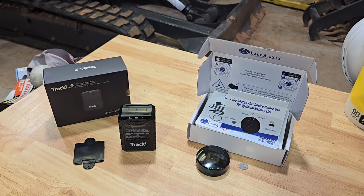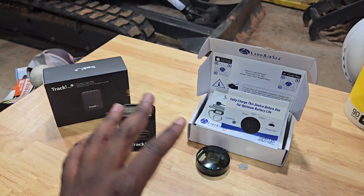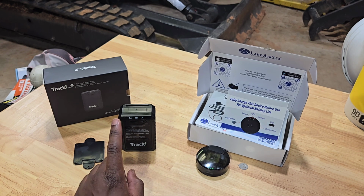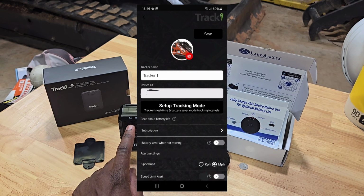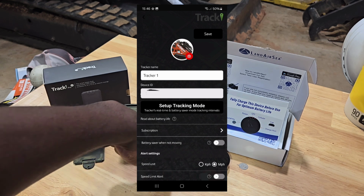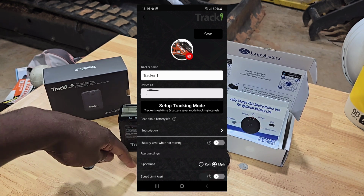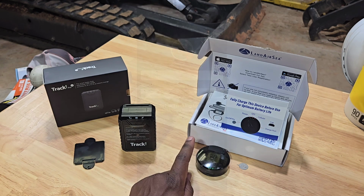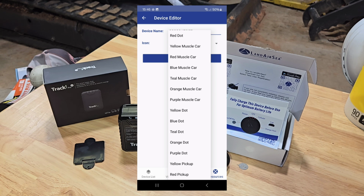So yeah, the apps just don't seem to be as clean as I would like for them to be, but that's what it is. One thing I like about Tracki is that they allow you to use a customized icon for the point on the map. So I just uploaded a picture of a boxer skid steer. LandAirSea, from what I can see, you hit the drop down. All you can do is use a list of predefined icons. So I kind of prefer Tracki over LandAirSea for that.